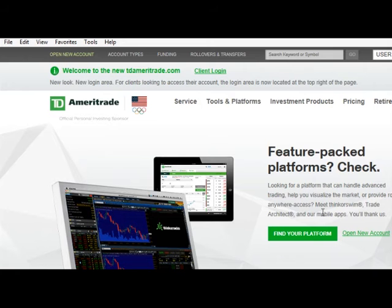And they don't require any minimums, though if you want a margin account with them, you have to put a minimum of 2,000. But if you just want to have a regular account, which I wouldn't recommend, but hey, you got to start somewhere, right? TD Ameritrade is a good one. They have Thinkorswim, which is a great trading platform, and one that I use even today. And Timothy Sykes used to use it, and it's just a great platform overall.